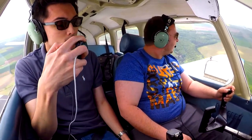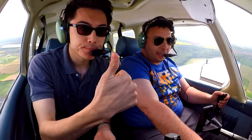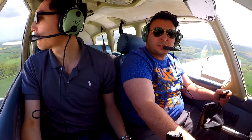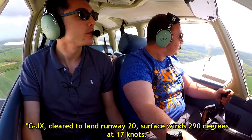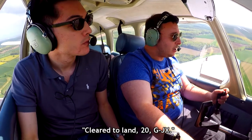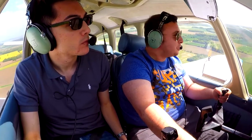Final, Golf Juliet X-ray. Are you insecure, Mr. Buick? Yeah, insecure. Left base for runway 20 at Humberside. The time is 1:30 local. Check flap 1. Oh, there's a train down there. Great train. Golf Juliet X-ray, clear to land runway 20. Surface winds 290 degrees, 17 knots. Land 20, Golf Juliet X-ray. The direct crosswind.